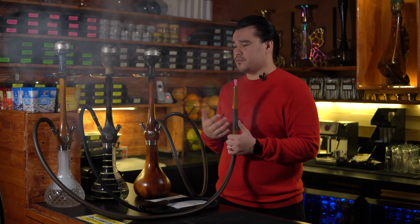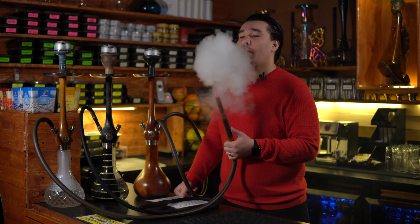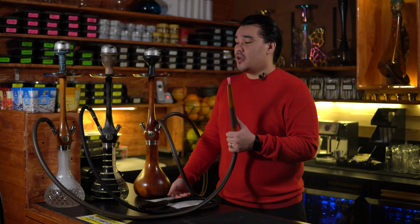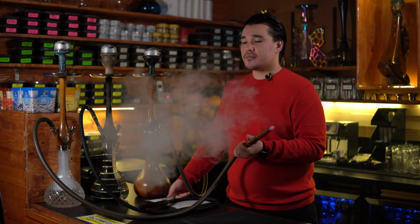And right off the bat, you get that feeling, a little bit of throat hit, as well as the buzz. And as you can see, it's a lot smokier. We usually recommend this type of flavor for people who've been smoking for a while and are trying to get that buzz and feel the flavor. The flavor is really pronounced, and the smokiness of the hookah is pretty much superb.